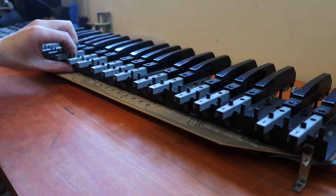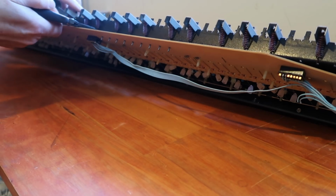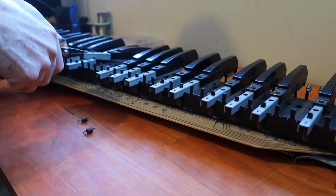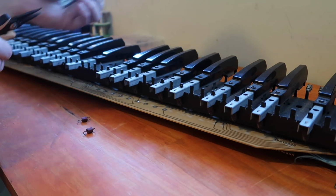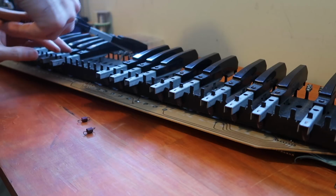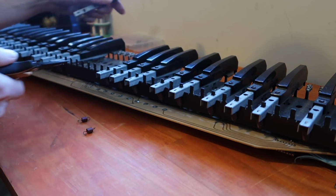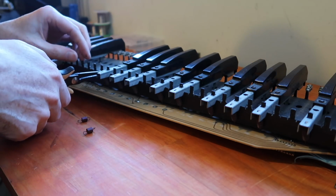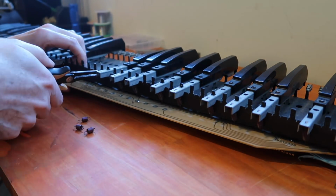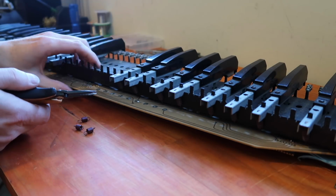And now for the black keys. So first are the springs, and then it's just the same as the white keys. They're quite loose actually. Have to be careful I don't pull it up too fast, because they're actually not held on very tightly, these ones. Yeah, I could pull these off with my hand.